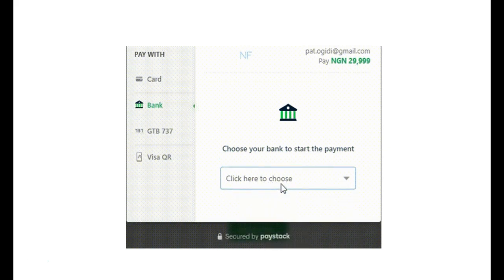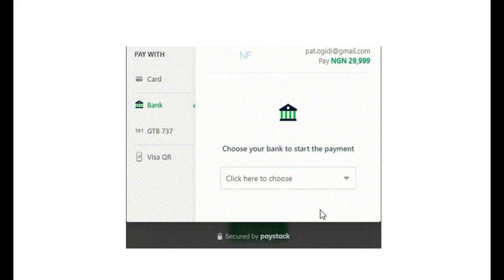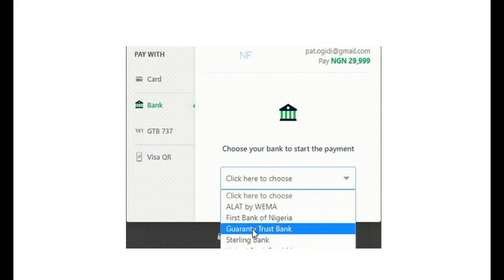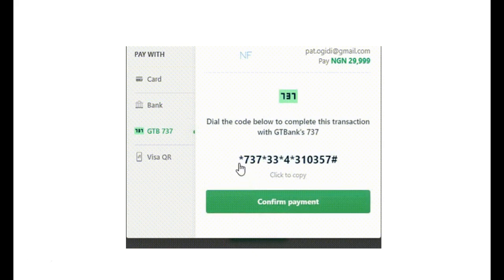Then there's also the option of GTB 737, where you must be a GTB account holder. When you click on GTB 737, you see a code. Please don't dial this code. You have to get a unique code on your screen. You copy the code, dial it on your phone, and instantly the page will automatically redirect you to the thank you page. That's how crazy technology can get in this modern time. So you copy that code, dial it on your phone exactly the way it is, and boom, the money is paid, just like you're doing star 737 in your GTB. They work with GTB, it's 100% safe and 100% secure.